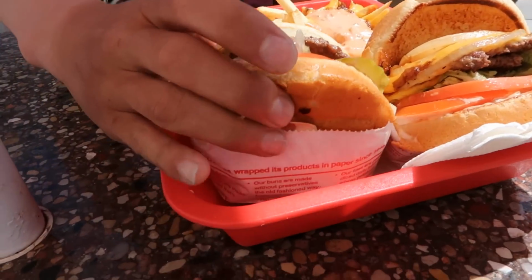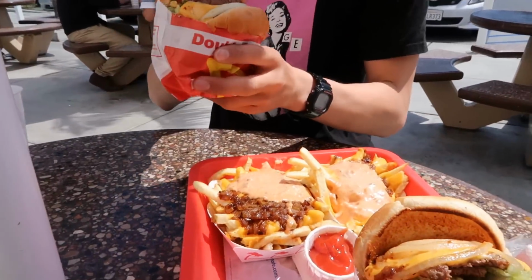Are you ready? What are you going to eat first? I think I'm just going to go for the burger. He's going for the burger. Ready to go. Get in there.